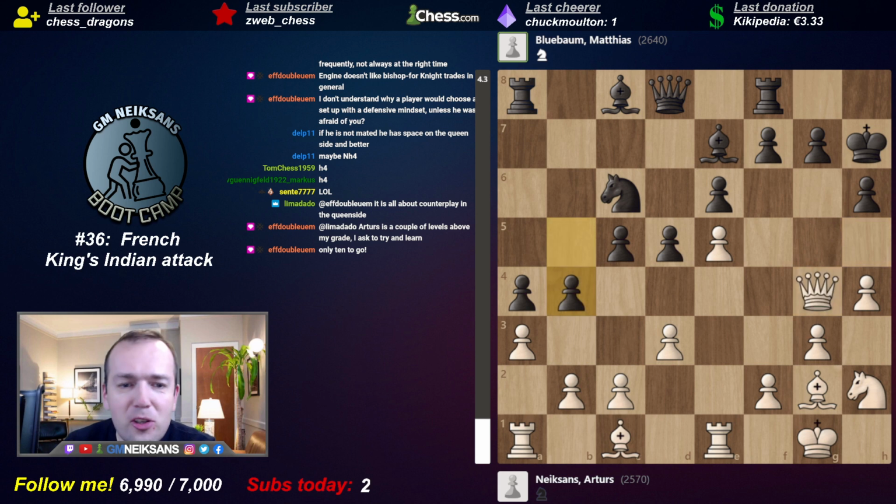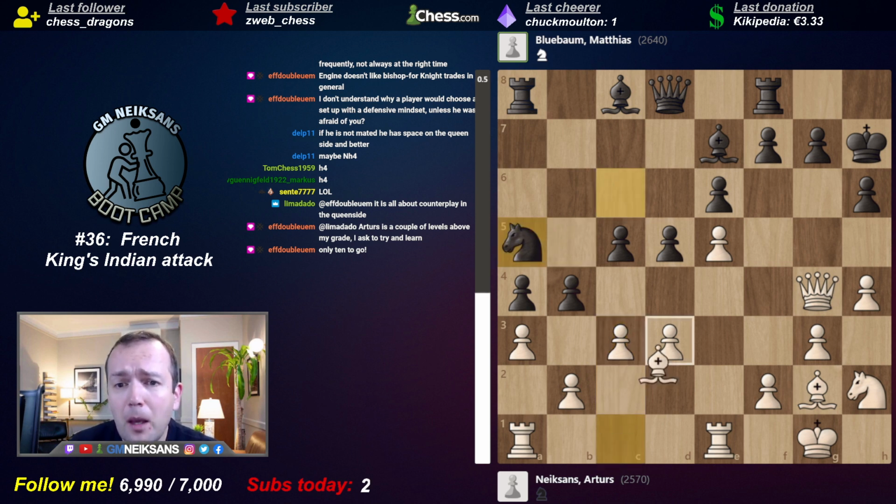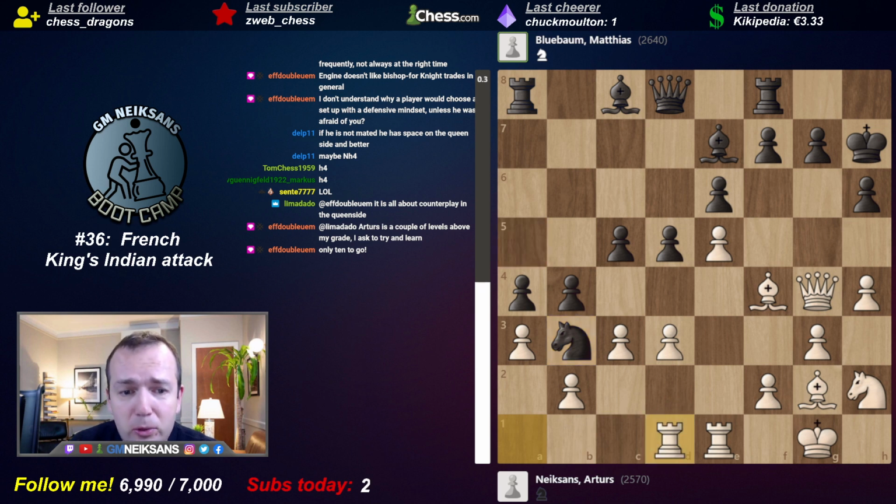Insane. So maybe after knight h4, knight h2, b4, I have difficulty to continue the attack because moves like c3 I want to avoid in general, because it opens the queen side. But maybe actually this is the way to go here. Something like knight a5, bishop f4, knight b3, just ignore the knight, rook d1, takes.